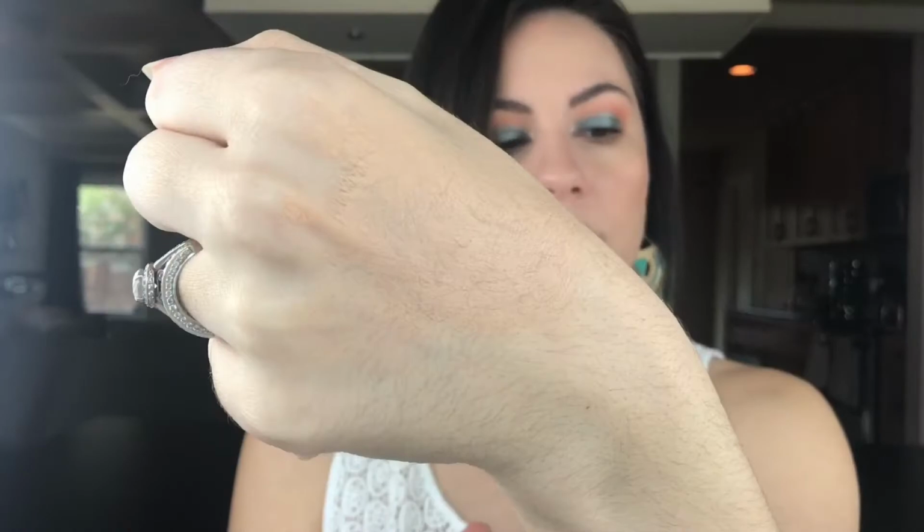It's a little bit of a thicker consistency for a luminous foundation. Usually luminous foundations are going to be a little bit more on the runny side. This is not the case. I know I always say it gives a natural finish, but it really does. It just looks like your skin, but better. It's a great foundation. I highly recommend it. I don't really have anything bad to say about it. It's a cult favorite for a reason, guys.